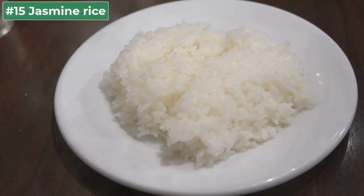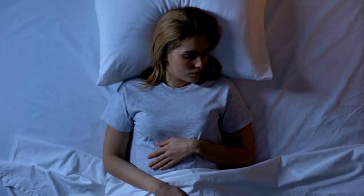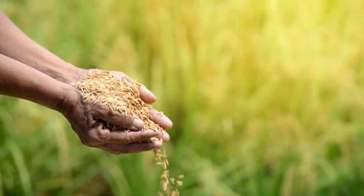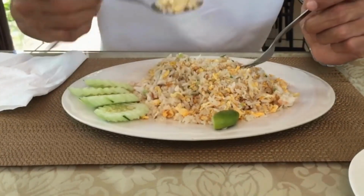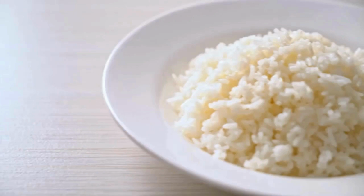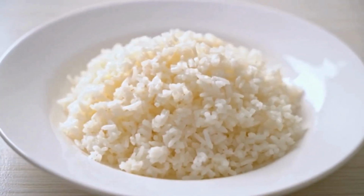Number 15, Jasmine rice. It is higher in glycemic index, however it can help you fall asleep faster. Your body will digest it more slowly and steadily, allowing the slow and gradual release of glucose into the bloodstream. Jasmine rice is high in carbohydrates, but lacks fiber.